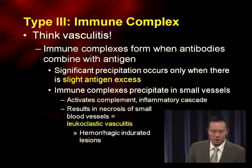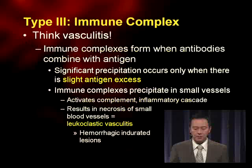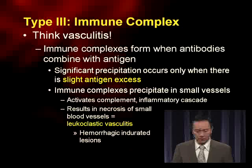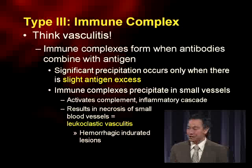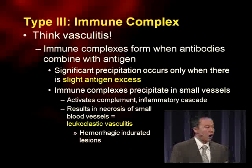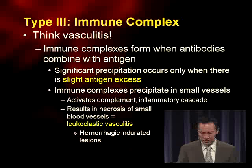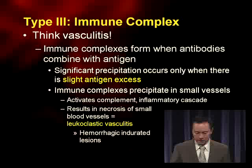Now, type 3 reactions are immune complex. You want to think about vasculitis, okay? These immune complexes form when antibodies combine with antigen, and there's significant precipitation when there's a slight antigen excess. Then these immune complexes start to precipitate in small vessels, hence you get the vasculitis. They activate complement, causing inflammation. You can get necrosis of the blood vessels, which causes a leukocytoclastic vasculitis. And you can get basically hemorrhagic lesions from this vasculitis.